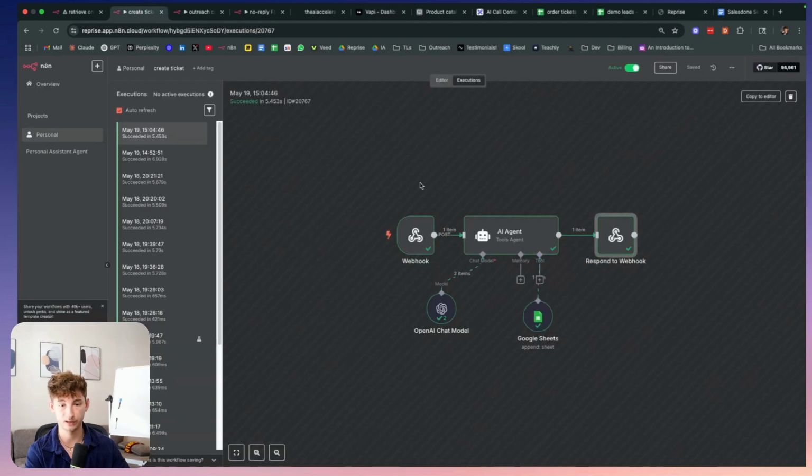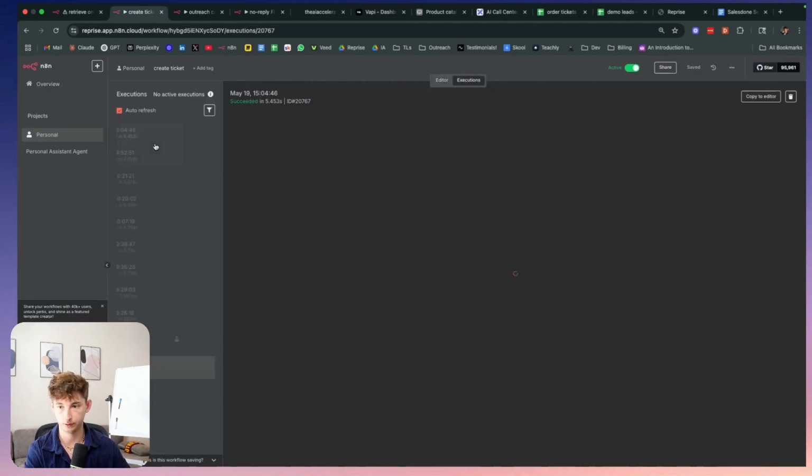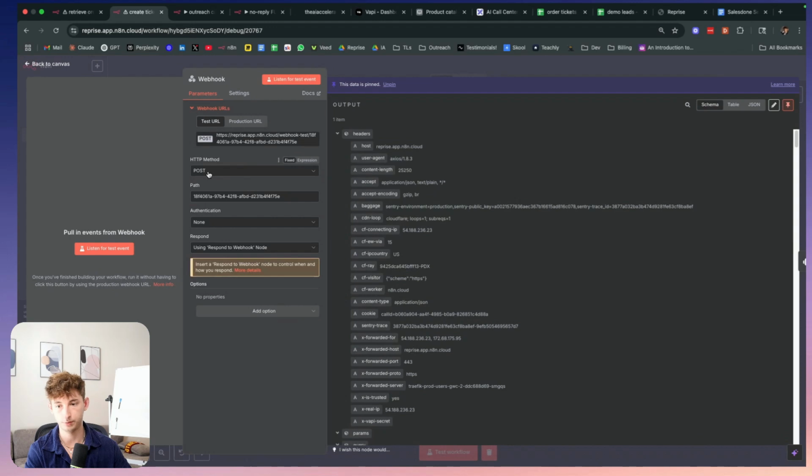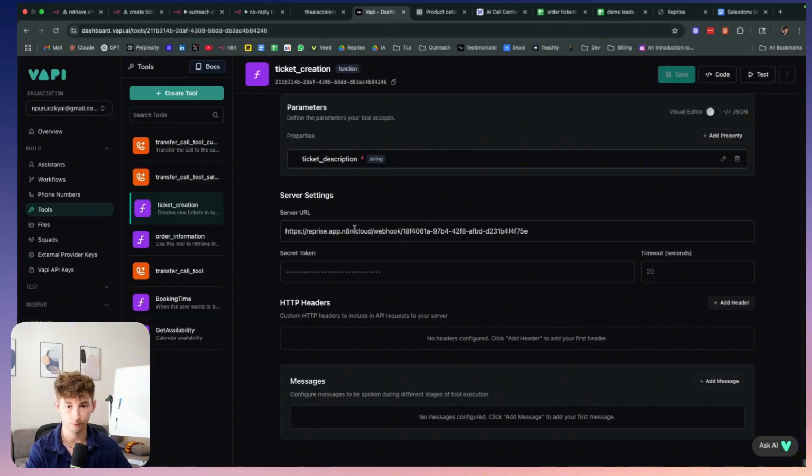So let's go into our second workflow and let's actually go to the latest execution. Okay, so once again, set up your webhook, set it up to post as the HTTP method, use the production URL, of course, use the respond using respond to webhook node as this option right here. Grab your endpoint and throw that within Vapi once again.